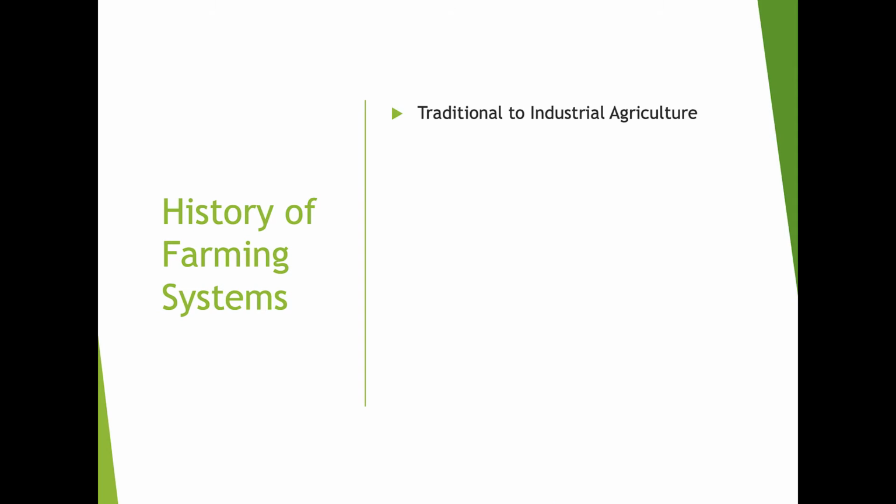History, we'll look at some of the different farming systems, traditional versus industrial. It used to be more of a slash and burn. People would go into an area, burn down the trees, farm it until it kind of petered out, and then they'd move along.